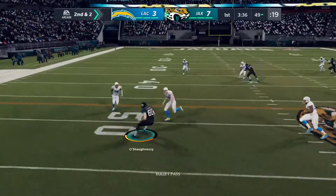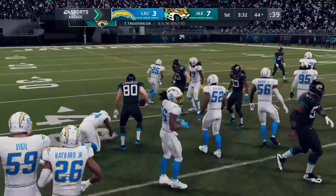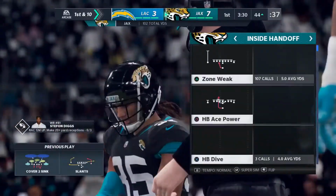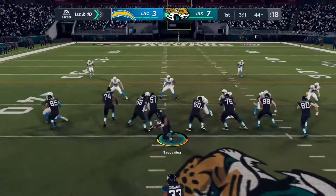Looking to pass. Tua. He's got his tight end, O'Shaughnessy. And he'll be taken down at the 44-yard line. O'Shaughnessy. His first catch of this wild card game, and it's good for a 1st down. 1st and 10 at the 44.